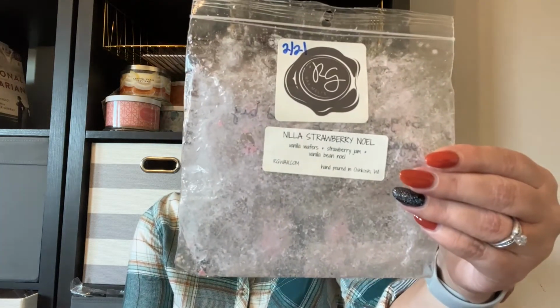Okay, next we have Vanilla Strawberry Noel, which is vanilla wafers, strawberry jam, and vanilla bean Noel. This is also from Rose Girls. These were her chunk shapes. This one was so good. It was super strong. I would definitely buy this one again. I actually melted this one my first day, so Sunday, I believe. I had such good performance with this one in my downstairs area that I did end up placing an order. By the time I got my order, I wasn't having as good of an experience.